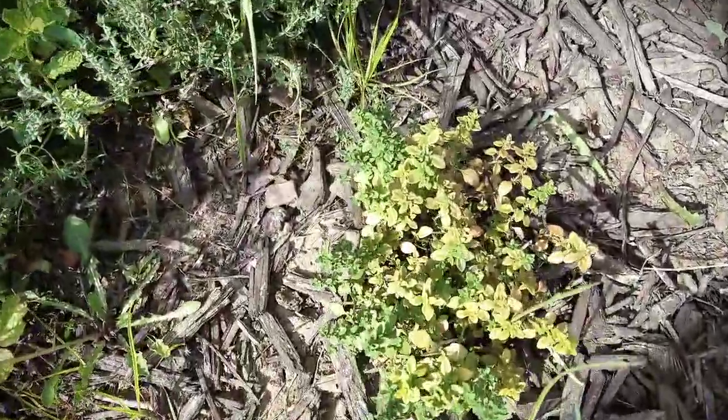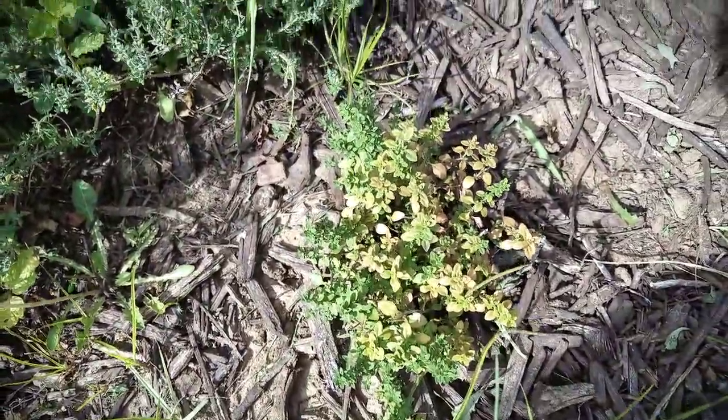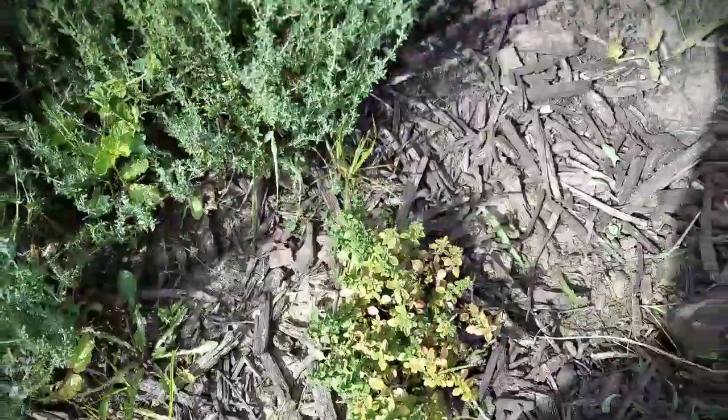This is my other thyme. I don't really know what's going on with that one. I don't know, maybe it's getting too much water. Maybe try to let it dry out.